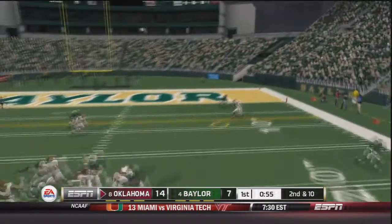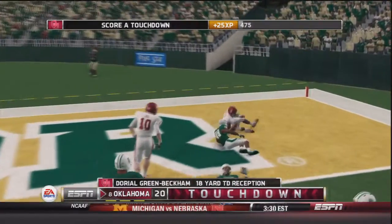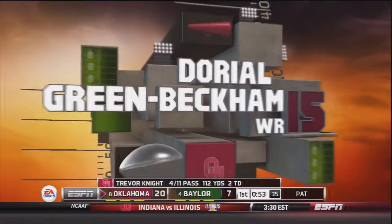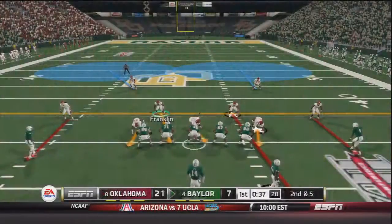So now 2nd and 10. Knight comes back out in shotgun. Throws, caught by Dorial Green-Beckham, who trucks a defender into the end zone. An 18-yard touchdown pass for Trevor Knight. Knight already has 3 total touchdowns on the day. 2 passing and 1 running.